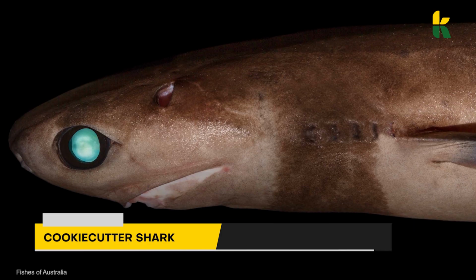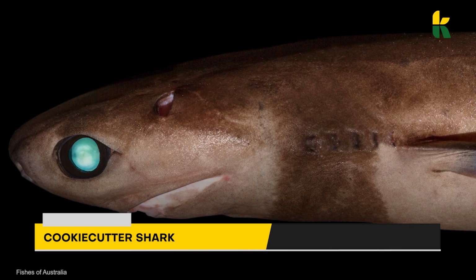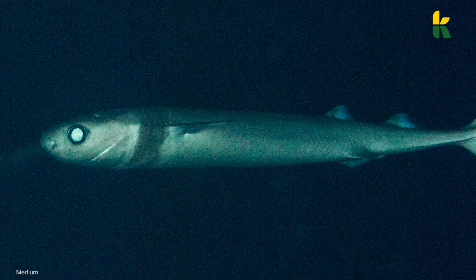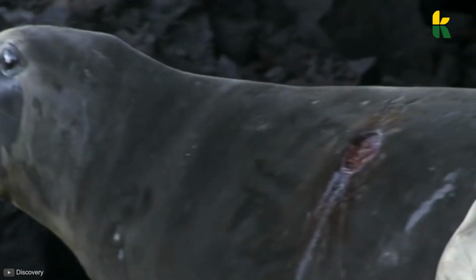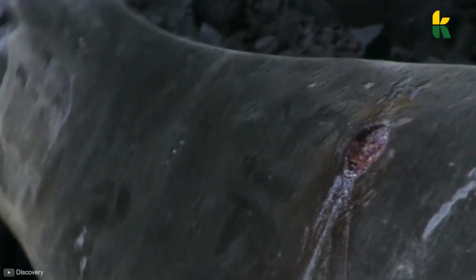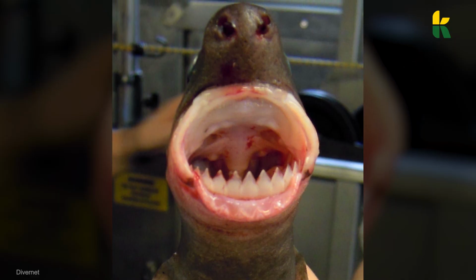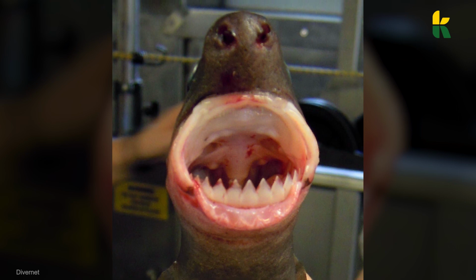Next up, we have the cookie cutter shark. Here's a sci-fi shark if we've ever seen one. It's like a worm-like alien that grabs onto human flesh, latches on, and when removed, leaves a cookie cutter flesh wound. It cuts out a peg of human flesh whenever it attacks, thanks to its small but round mouth.